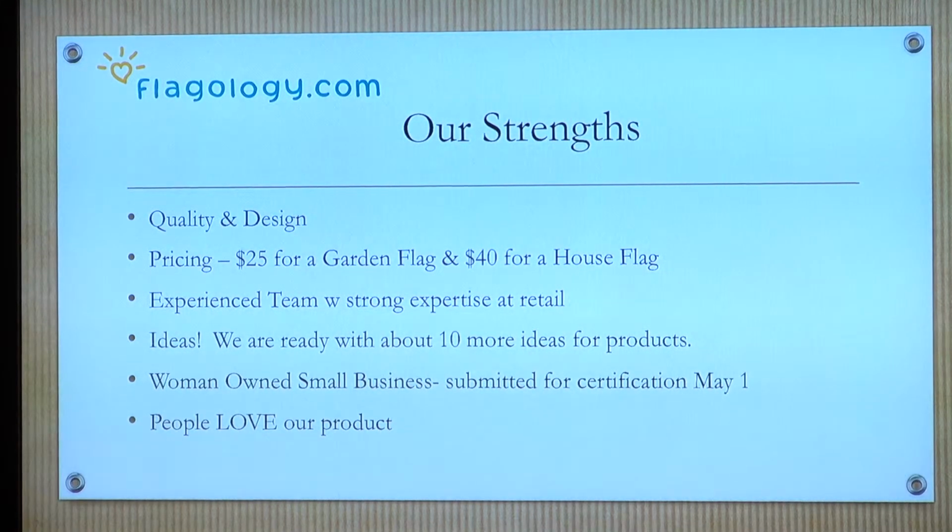And we have got ideas, lots of them. We have tons of new products that we're really ready to start development on pretty quickly. We're also a woman-owned small business, which is pretty exciting in the marketplace. We just applied for our certification for that and expect to receive that in August of this year.